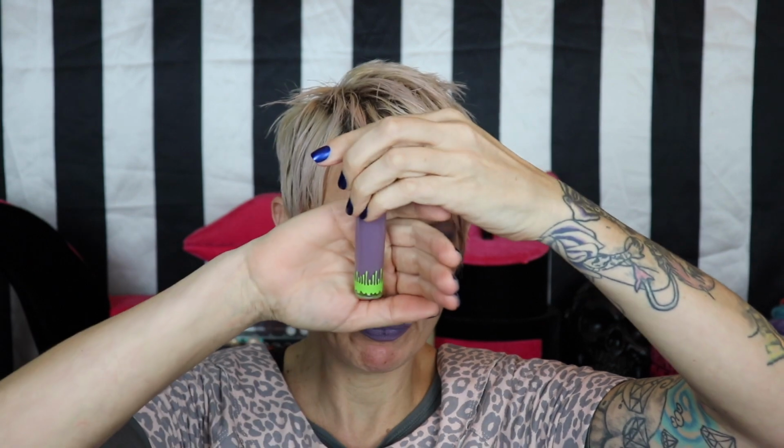These next 2 colors that I'm going to show you guys, I feel a little bit guilty about because they don't exist anymore. But the color that I'm wearing on my lips right now is my Makeup Monsters in the color Grim. And this is probably my favorite lipstick that I own. It's so beautiful. It looks so pretty on me. When I look at myself in the mirror when I'm wearing this color, I feel so pretty.